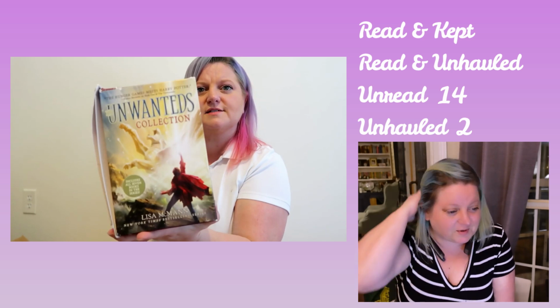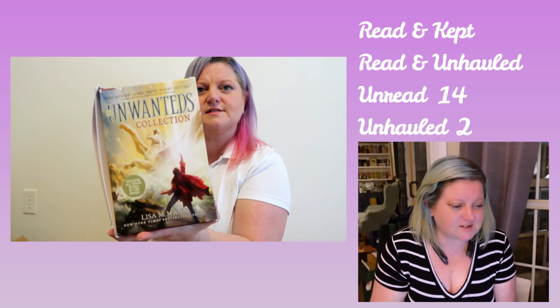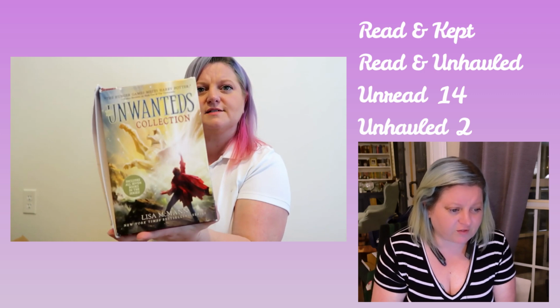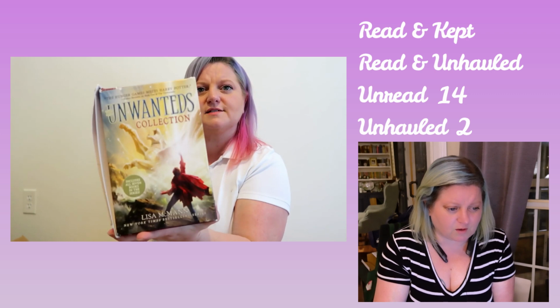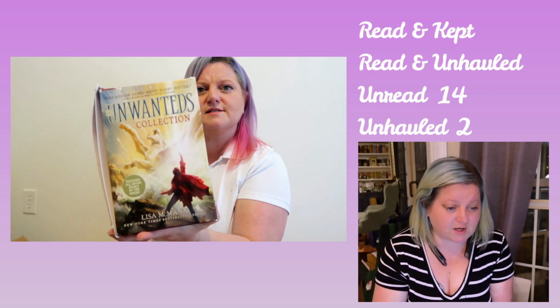Okay, so the first one is called The Unwanteds. And this is when Alex finds out he's an unwanted, he expects to die. That is the way of the people of Quill. Each year, all of the 13-year-olds are labeled as wanted, necessary, or unwanted. Wanteds get more schooling and training to join the Quillitary. Necessaries keep the farms running. Unwanteds are set for elimination.